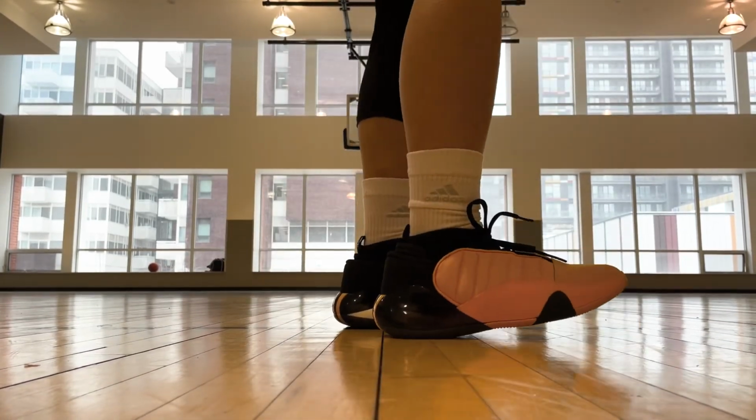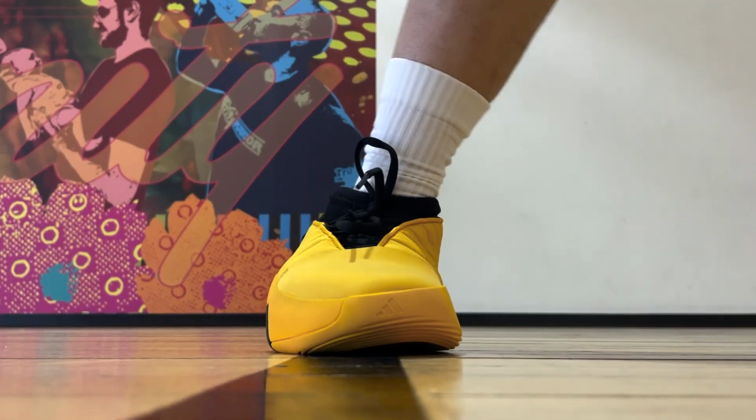Overall, is the Harden Volume 7 going to be the best shoe of the year? Well, it's certainly up there. But if I was to be honest, these guys scored even more points with the style than the level of performance to me personally. But performance is still top tier with amazing traction and cushioning setup.